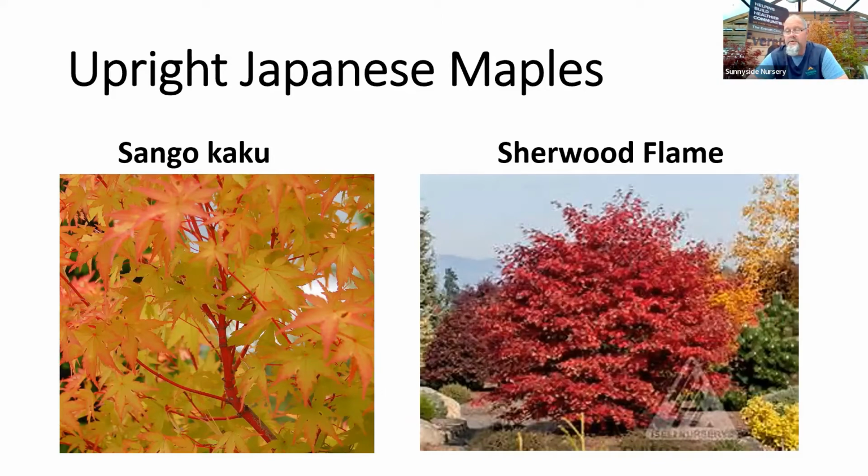Now, Sango-kaku is big, 25 feet. You can't keep Sango-kaku in a little 6-foot circle. That's a big tree. That's going to grow into a nice specimen. There are other coral barks that are dwarf. We have Winter Flame. We have Beni-kawa. We have Akakawahime. Look at some of those on our list and website. Those are some options for 15 feet, 10 feet, 8 feet, some smaller ones that I could probably do in a container or have in my yard in a little smaller spot.